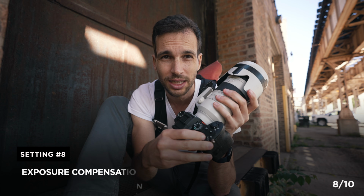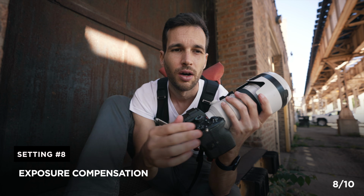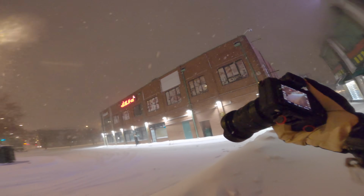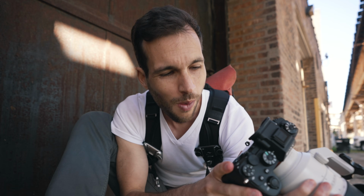Exposure compensation is a tool I use every day, just to make sure, if I'm shooting in semi-auto or in aperture priority mode or with ISO auto, that the camera actually knows what I'm trying to do. If I see it's overexposed, I'm gonna go minus 0.3, 0.7, minus 1. If it's underexposed, I'm gonna do the contrary. Okay, that makes a lot. I hope you're taking notes.